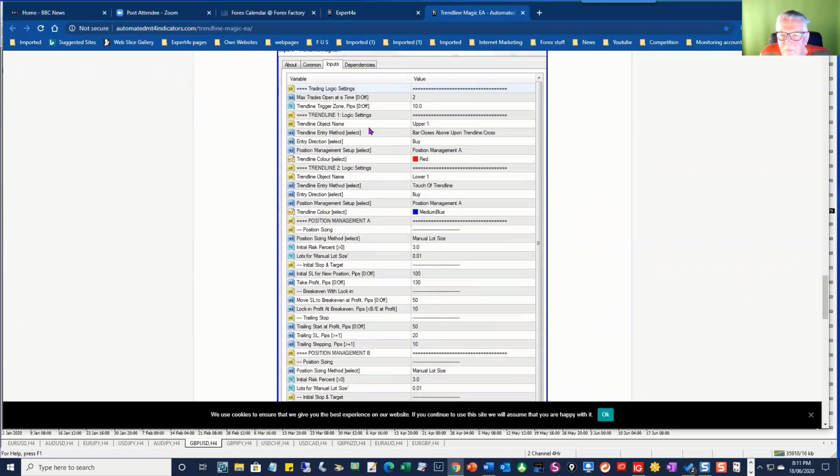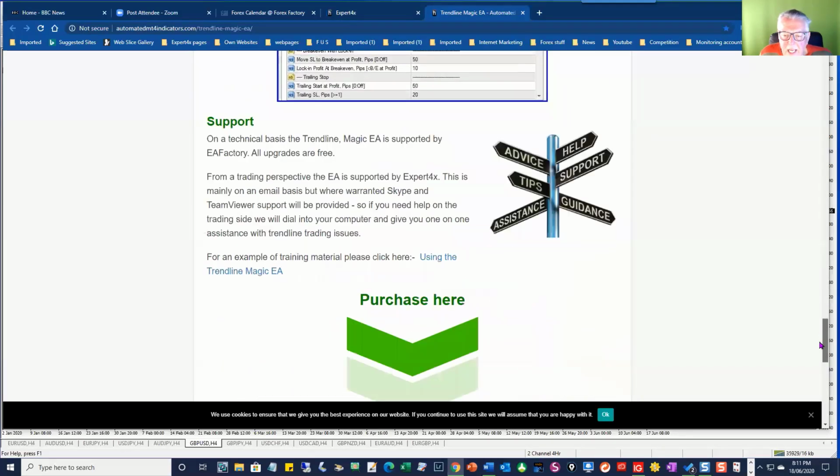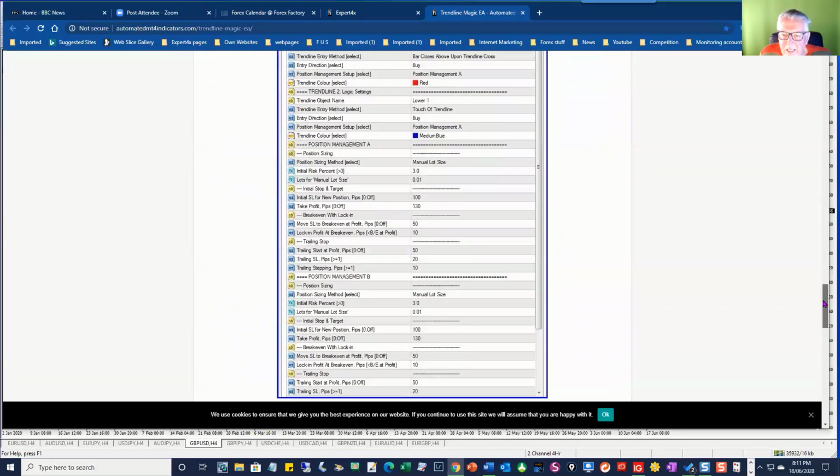Here we go. So you've got your upper trend line. You literally just draw it in. You've got your upper trend line and your lower trend line. And you can tell it which targets you want, trailing stops, so it's a pretty handy tool. It's a manual trading tool, and there we are. So it's a pretty handy tool for this kind of trading. Haven't really promoted it much recently, but there it is.